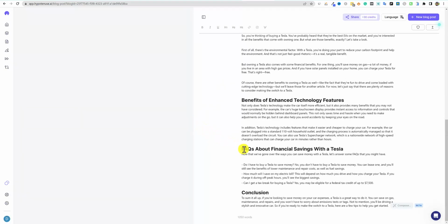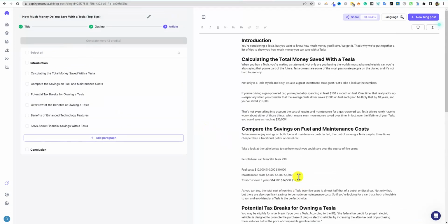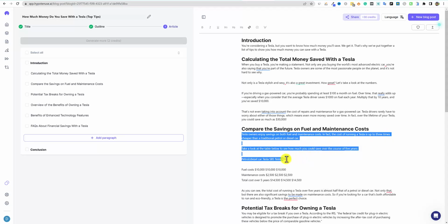So we have our article over here. We have over 1,000 words right over here. And you can see, compare the savings, fuel, maintenance cost. Tesla owners enjoy saving both fuel and maintenance costs. In fact, the cost of running a Tesla is up to 3 times cheaper than a traditional petrol or diesel car. Take a look at the table below, blah, blah, blah. It went out and did this research for us. Fuel costs $10,000, and then maintenance costs.